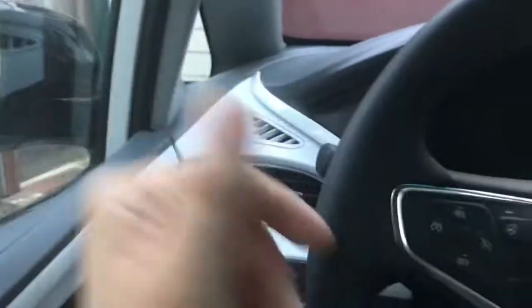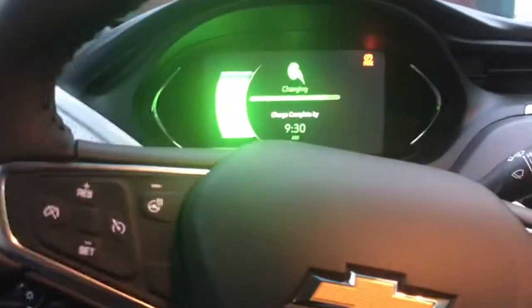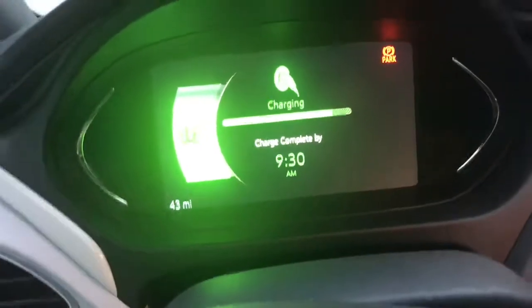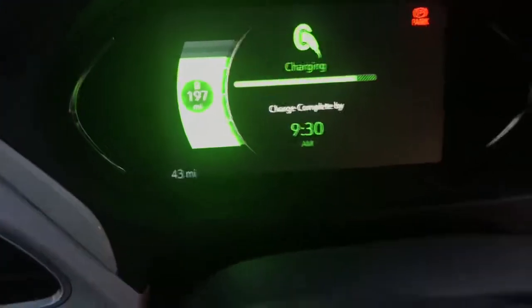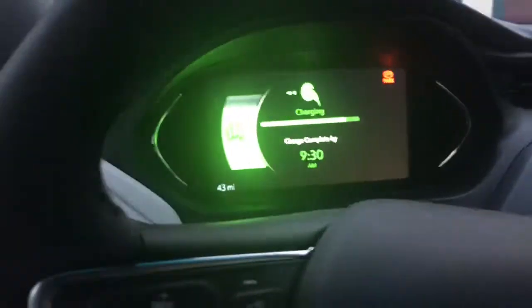However, I do want to show off one little digital thing very quickly. As you can see outside right now, it's plugged in. The adapter inside the garage is charging the vehicle. So I actually have to open and close the door to turn the sequence on again. I apologize for that. When you get into the vehicle while it's charging, it will show this display. You get how charged the battery is and how long it will take until it finishes charging. For us, it's 9:30 a.m. because we're using a level 1 charger right now. Hopefully in the next week or so, we'll be able to get a level 2 charger.